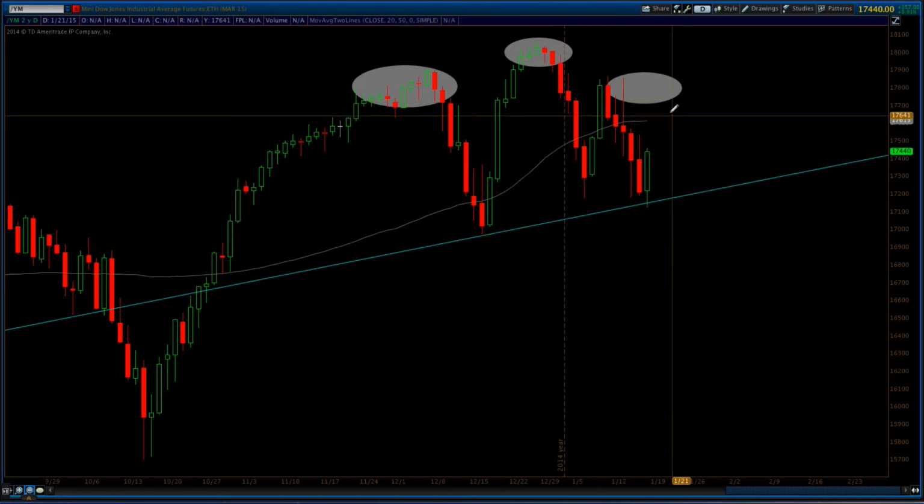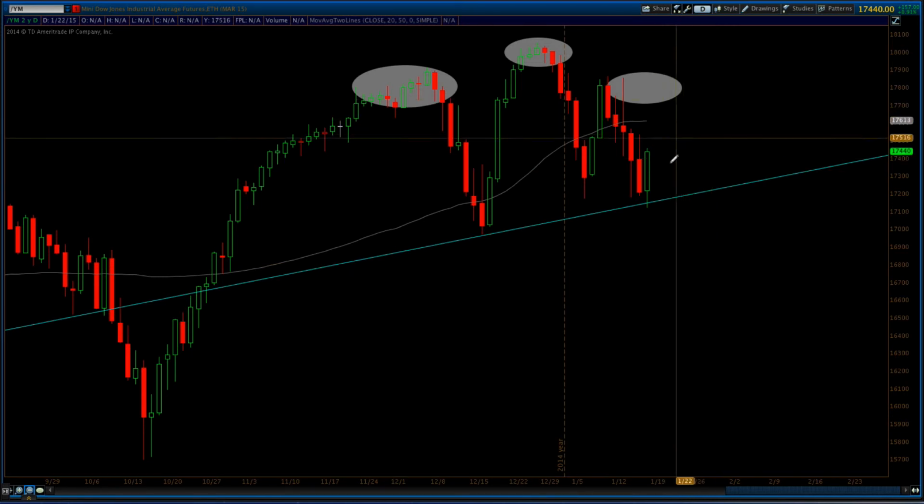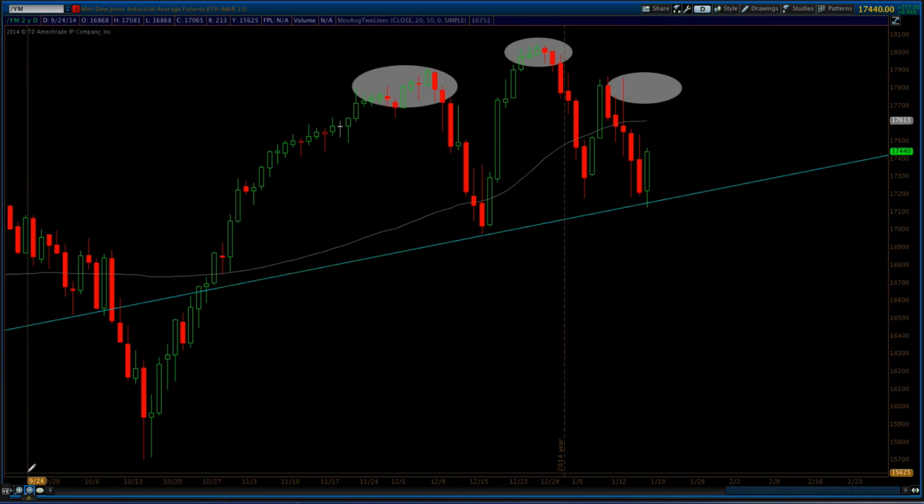But I do think if the bulls want any kind of chance to keep this from breaking down, they're going to have to hold Friday's low. All right, that's basically the line in the sand for me now. Under Friday's low, absolutely no doubt about it. Bears are in control, and we're probably headed lower.